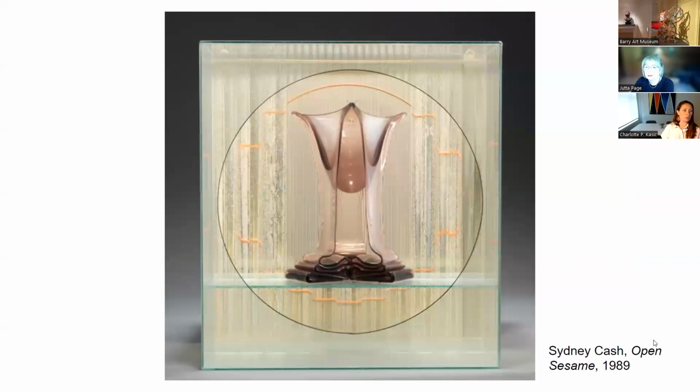Absolutely. And then we get into the work of Sidney Cash. And this piece, to me, just symbolizes utter perfection of when you step back and let the glass fall and let it do what it's supposed to do. Sometimes you can achieve this level of perfection. And it's really interesting the way that he would mount these in these boxes. And I'm wondering if you could talk a little bit more about Sidney and his methods.